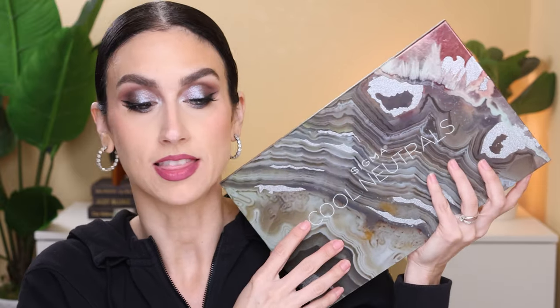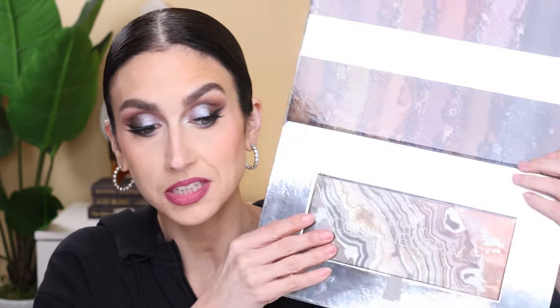So anyway, this is the PR box that they gave us, an absolutely beautiful, beautiful box. I mean, I'm gonna keep this box just because it is so gorgeous. The owner of Sigma, her name is Simone. She talked about the inspiration behind the collection, and she said that it is inspired by the stone agate. So there are a mix of cool neutrals and maybe some warm leaning tones as well.